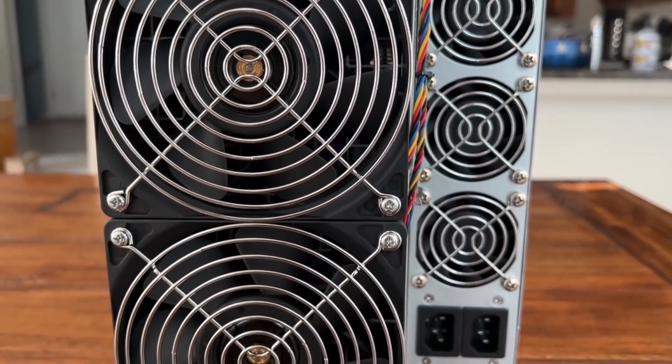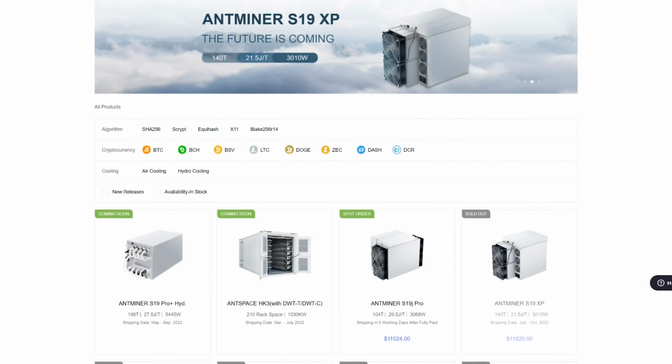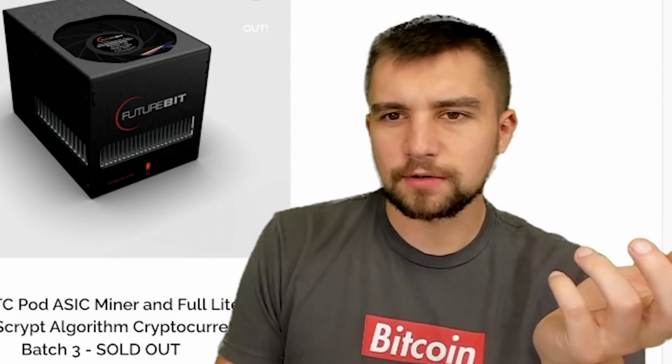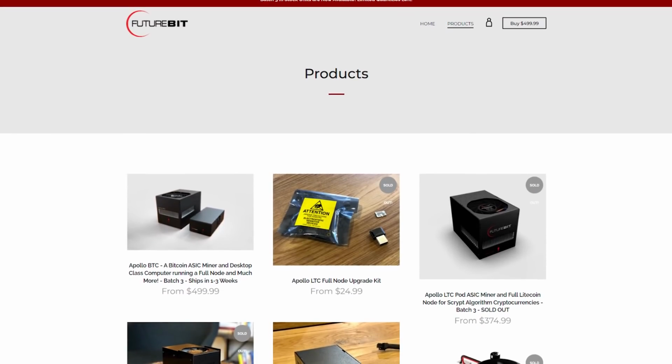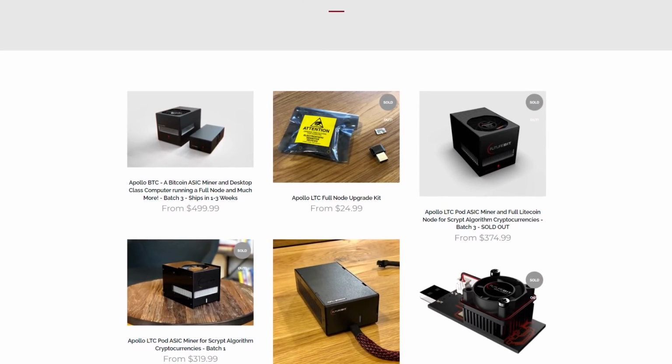You can get a full-size one like the AMP miners, or those direct from Bitmain if you want, which Bitmain's a pretty crappy company, but they do deliver. But they will price gouge as much as they possibly can. There's also FutureBit, which have basically made a mini Bitcoin miner, which is super cool. It runs a full node.